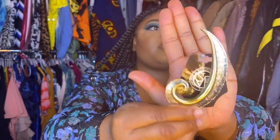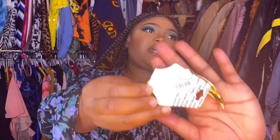The accessory piece that I got from that thrift store is this brooch. If you can see it. I really liked how big it was. I like the uniqueness of it. I plan on adding this to the blazer that I got from Salvation Army. This says that it was $4.99, but the jewelry that day was half off, so it was $2.50 for the brooch. And again, I plan on adding this to a blazer.